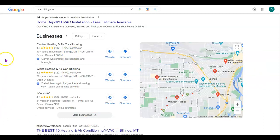What that means is that these businesses have a lot of citations. That's the business name, address, phone number, everything on their Google business page, listed in tons of directories like Yellow Pages, Yelp, Thumbtack and so many others. The way to get into that map pack is to add your information to as many directories as you possibly can.